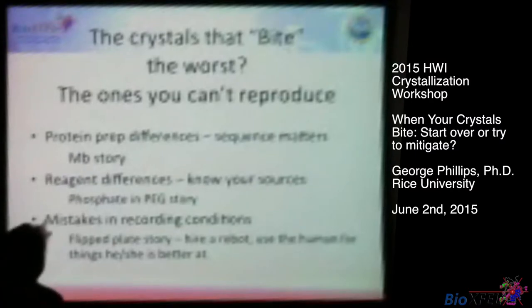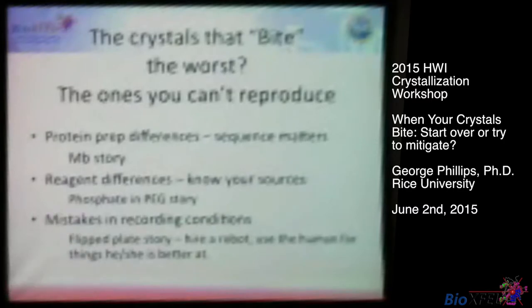You also need to know your reagent differences. Another story I heard from, I think it was Betsy Goldsmith: she had crystallized a protein, and this was back in the day when you didn't just need one crystal, you needed a bunch of crystals for heavy atom soaks or whatever, and she wasn't able to reproduce it. To me, these are the crystals that bite the worst, right? You got a crystal once and you can't get it back. I mean, what's with that? It drives you crazy.